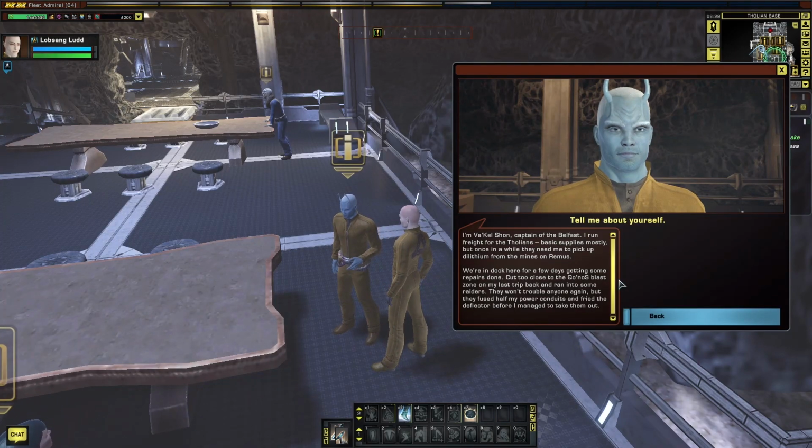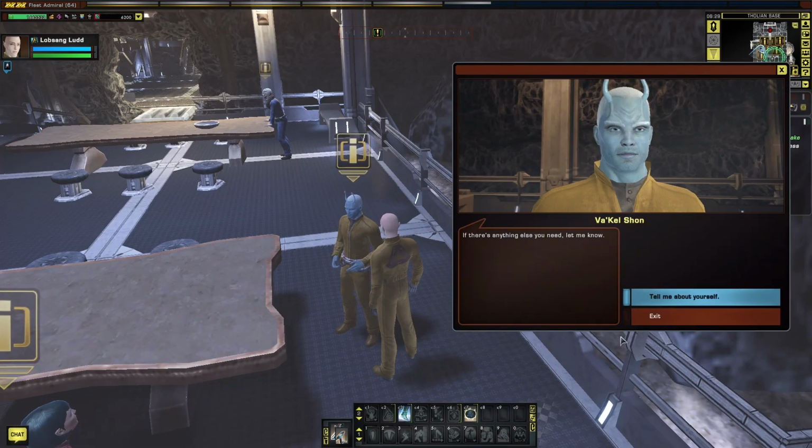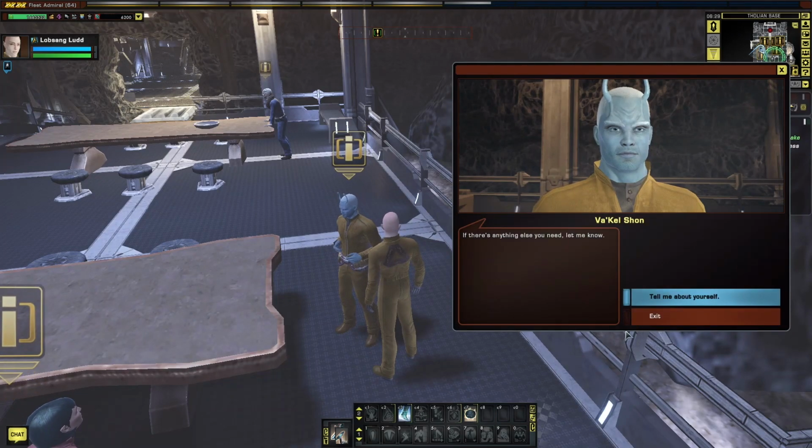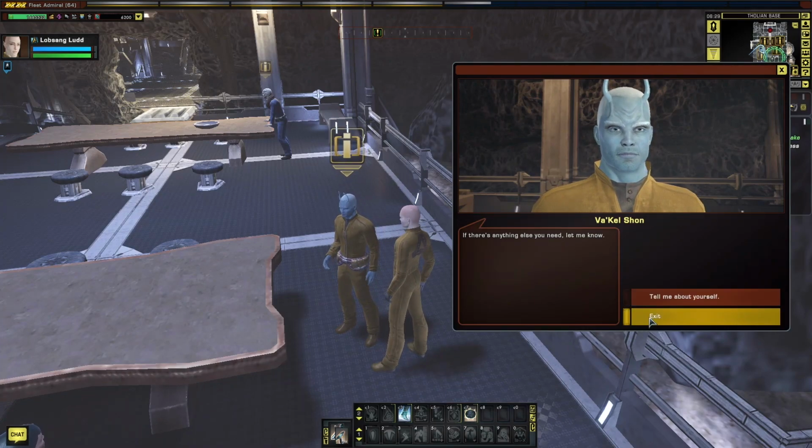We're in dock here for a few days getting some repairs done. Cut too close to the Konos blast zone on my last trip back and ran into some raiders. They won't trouble anyone again. But they fused half my power conduits and fried the deflector before I managed to take them out. That sounds scary. If there's anything else you need, let me know. If I find anything else I do need, I will let you know.